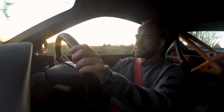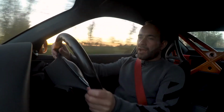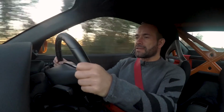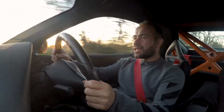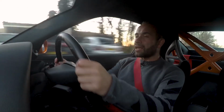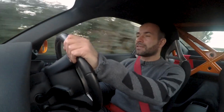This car is so much fun. I'm driving down a country lane, 5,000 RPM. I cannot get up to 8,000 because my car's in front of me, but the steering is really good. The pickup is really good. It does feel like a track car, but it's a lot of fun.